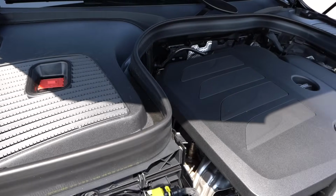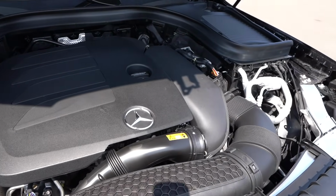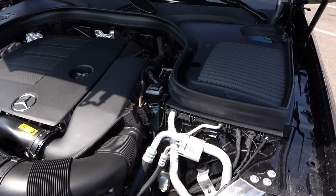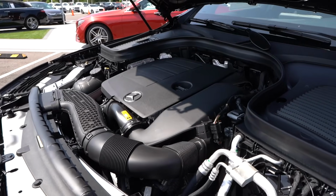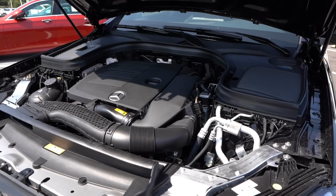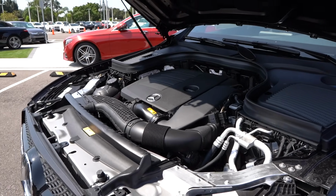All the power is channeled through a 9-speed automatic transmission going to, like I pointed out earlier, that all-wheel drive system. The GLC 300 weighs in around 3,900 pounds. It's quite peppy, 0 to 60 in about 5.9 seconds, quarter mile in 14.6, a top speed of 130 miles an hour. And if you're wondering about MPGs, 22 in the city and 27 on the highway.